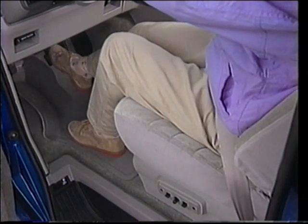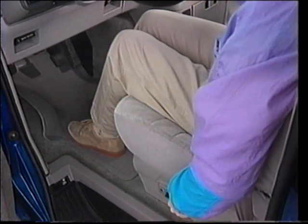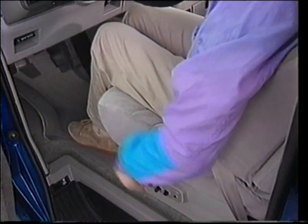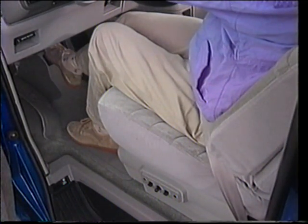Like any vehicle, whether equipped with ABS or not, proper seat adjustment is important. Position the seat so the driver's foot can be placed on the pedal with a moderate bend in the knee. Even when the pedal is fully depressed, the legs should still be able to push the pedal further.